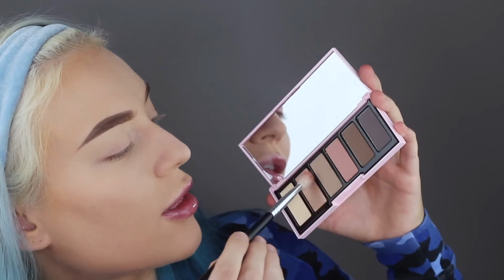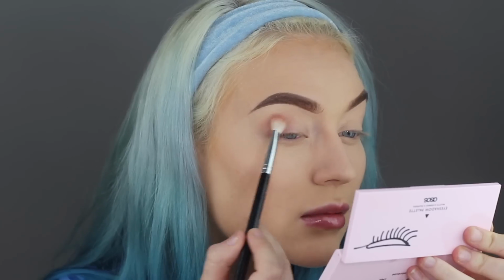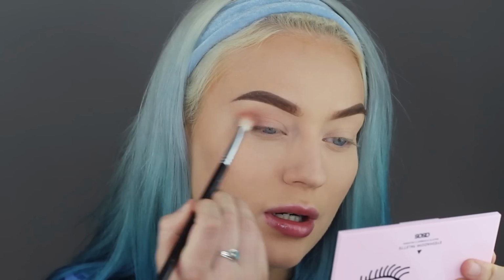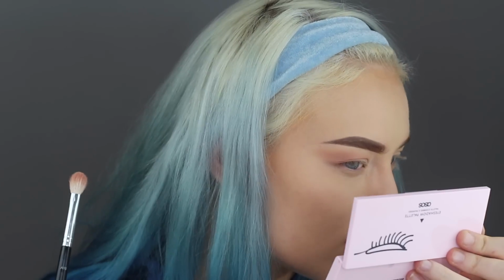So I'm gonna go in with the palette Devoted first, and I'm just gonna go in with this shade right here. And I'm gonna apply it to my crease. I mean, there is definitely pigment there. Let's just intensify it a little bit more. I'm not mad at this shade. It's there. It's not like there's super heavy fallout. I don't even have fallout right now.